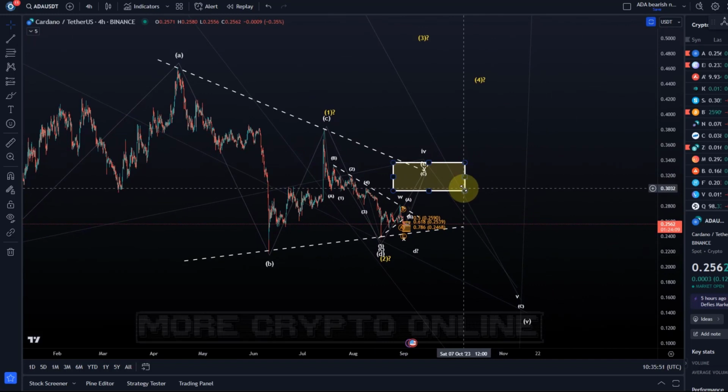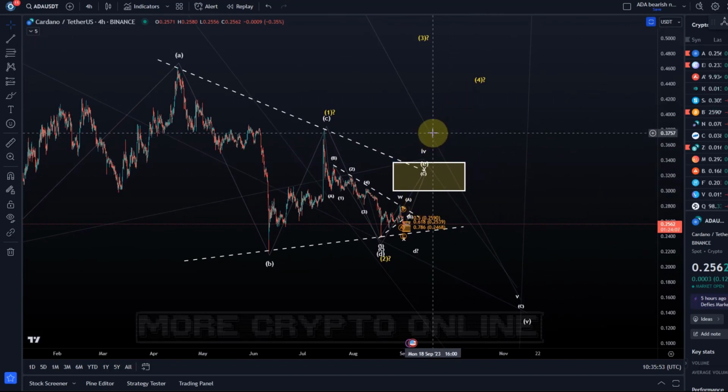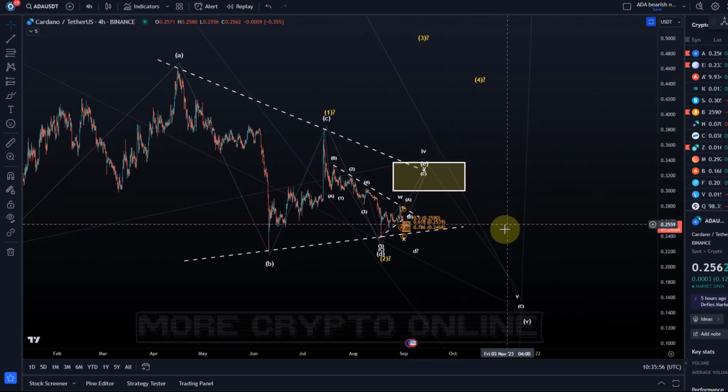Now the first indication that something more bullish might be going on would be a break above 38 cents, but we are far away from that.